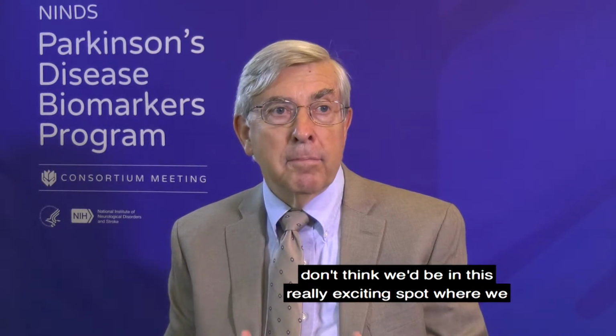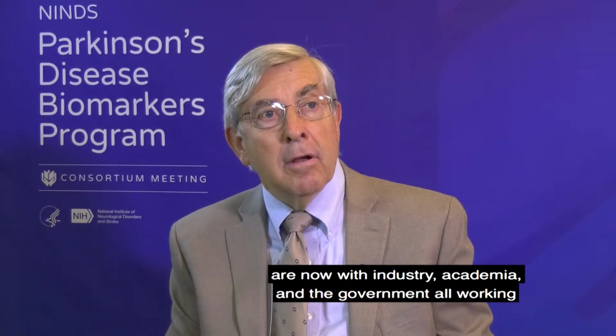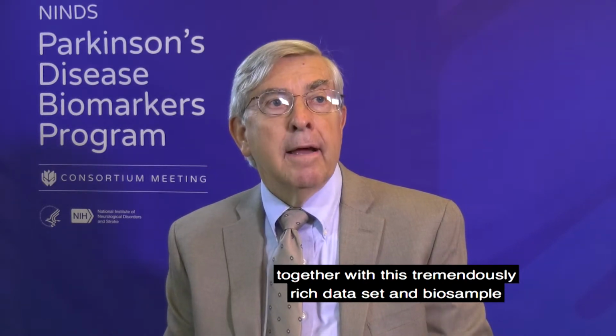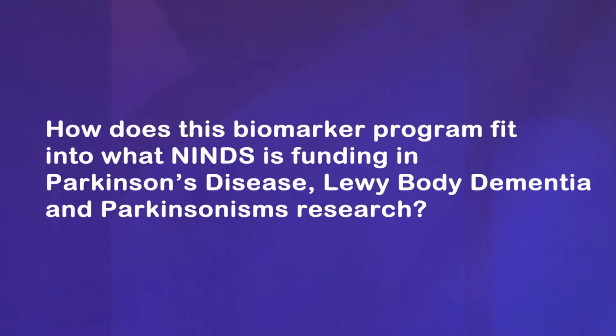So without the Parkinson's Disease Biomarker Project, I don't think we'd be in this really exciting spot where we are now with industry, academia, and the government all working together with this tremendously rich data set and biosample repository to uncover these secret biomarkers that are so essential for developing treatments for Parkinson's.